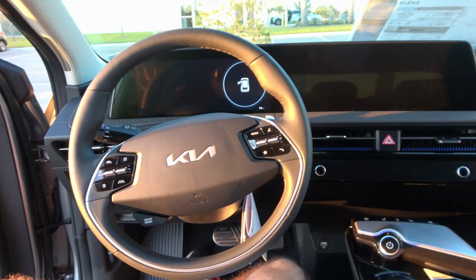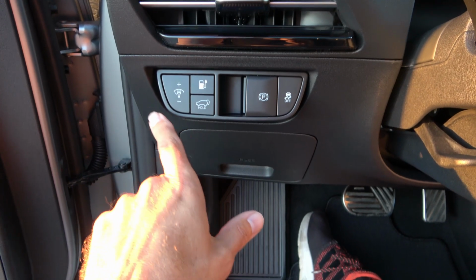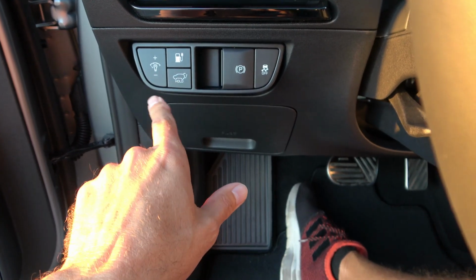Well, check this out. This is the interior of it. I have the door open because I want to show you a couple of things on the left-hand side of the steering wheel. So you have your dimmer right here. Then you have your gate opener.